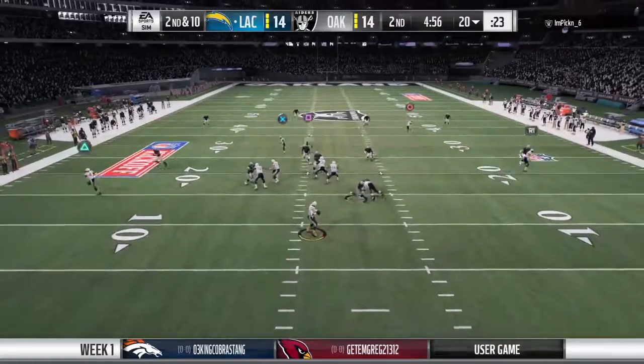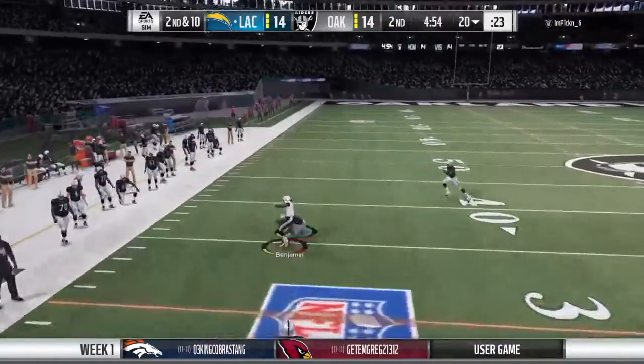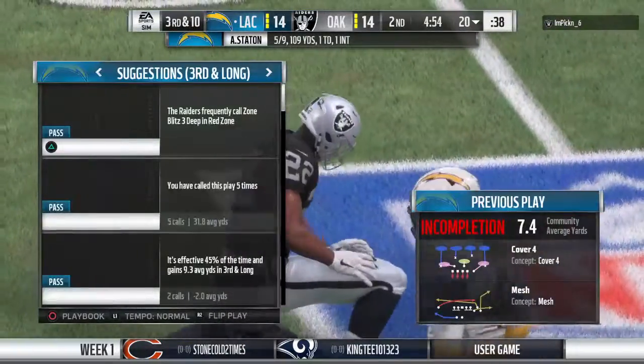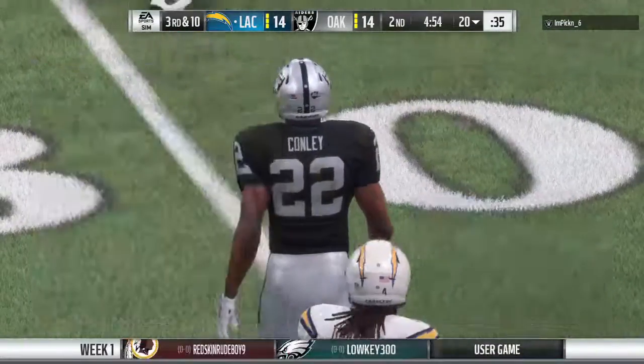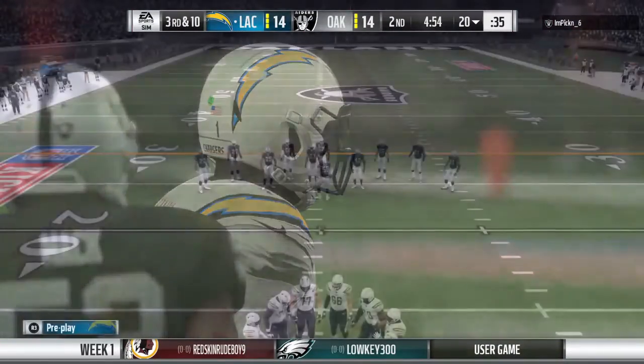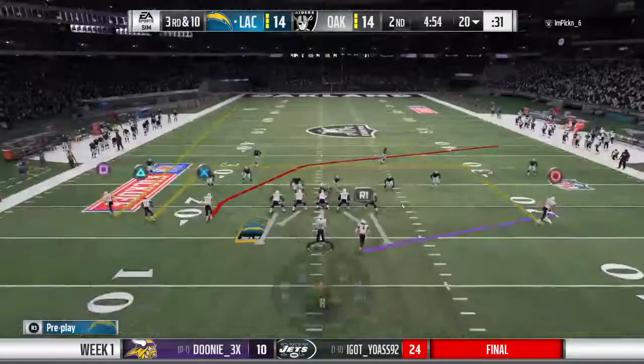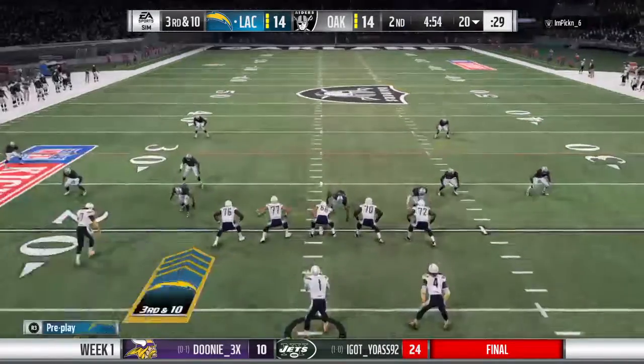Back to throw now on 2nd and 10. And the hit jarred it loose. It's incomplete. That's very well timed there defensively because it's not a bad throw, but the collision came at the exact time he was reaching to bring in the football. Really, really well done. Decent offense, just better defense.